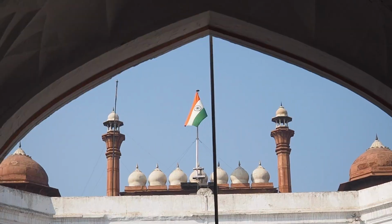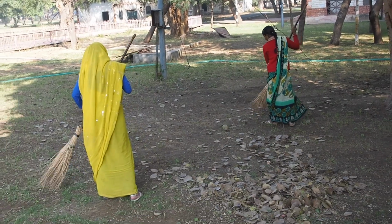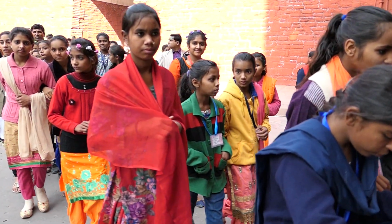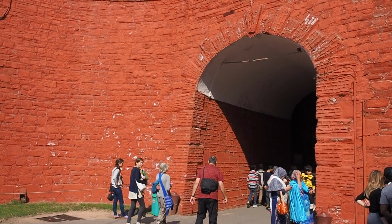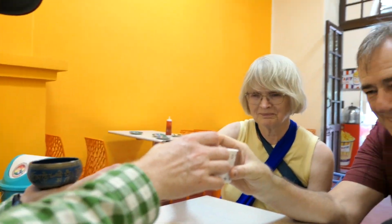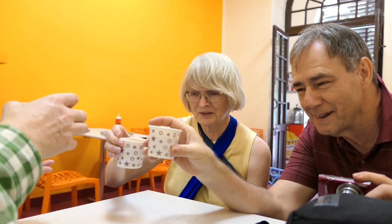After wandering around the Red Fort for an hour or so, it was time for a little break. So we decided to introduce my parents to their first cup of masala chai in India. So we're taking a masala chai. Cheers. We're taking a little break here at the fort. Cheers.